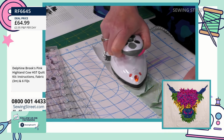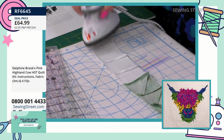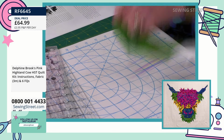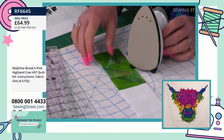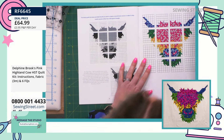So a really nice hot dry iron. The little mini iron that Ben took too low last hour. The hour before last. Oh. Okay, so I'm just going to leave that one to one side. So now I know I need two white squares.